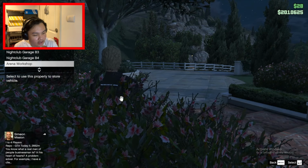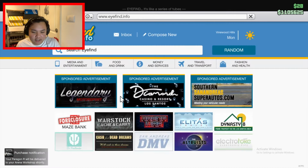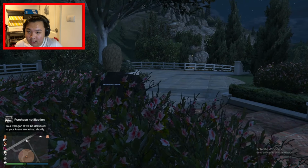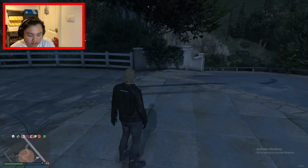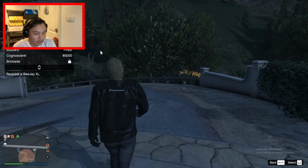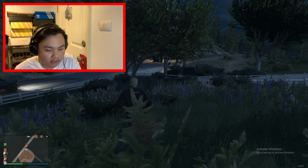Okay, order it and deliver it to the Renault workshop. That's it. There goes another $905,000, guys. Man, it's funny that it's so easy to spend money, but so hard to earn it, you know? That's how life works, mate. It's so freaking damn... Okay, it's loading, it's delivering. I'm just gonna get my car here. Come on, man, just get my helicopter and then get the hell out of here.